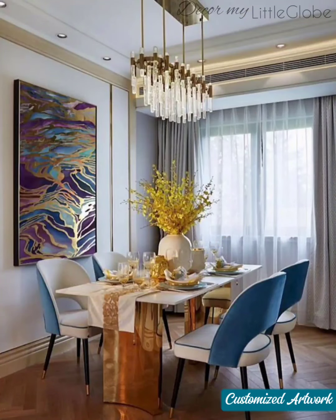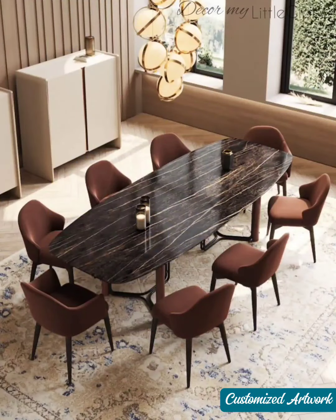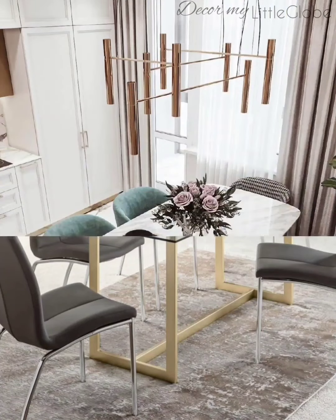Customized artwork. Commission or select large-scale artwork or wall sculptures that resonate with your personal style and reflect the room's theme.